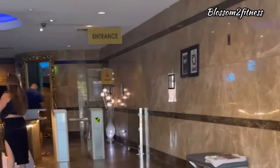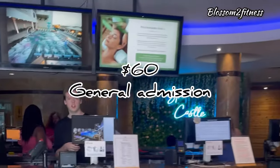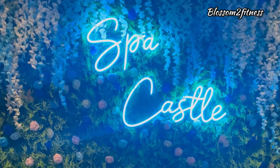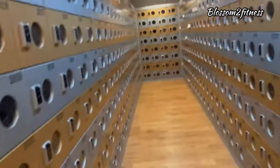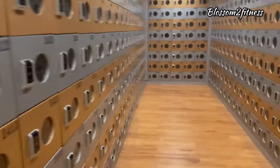So general admission into Spa Castle is $60 on weekends and holidays, and $50 Monday through Thursday for adults. General admission includes access to all saunas, pools, lounge areas all day long, but it does not include any treatments that you can purchase, like massages, facials, or in the nail salon, as well as it does not include any drinks, alcohol you may buy, or food.